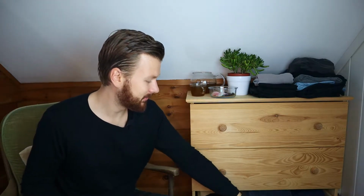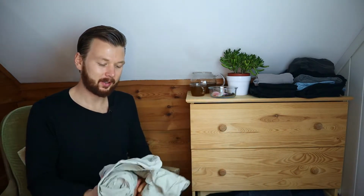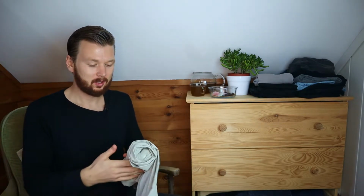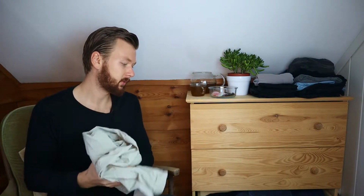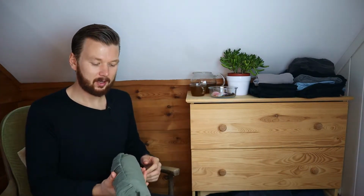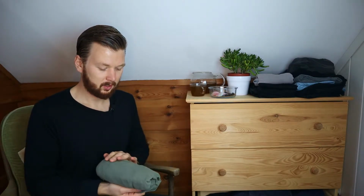I'm going to try to be ruthless and relentless. If I don't like it and it's not in use, I'm just going to toss it. So this is my travel pants from 2014. When I started to travel, it's been used twice the last year, so that goes directly into the trash. Not the trash, I'm obviously gonna donate all of it to some organization. Next we have my linen pants. Bought it in Thailand, Uniqlo actually, also in the bin you go.